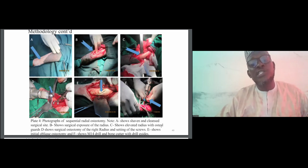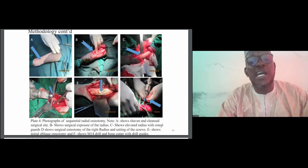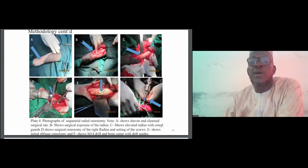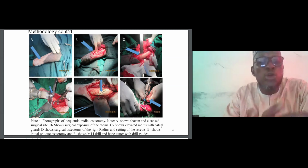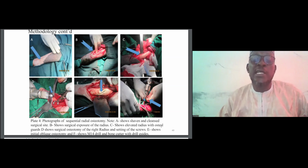Now, what happens here is an osteotomy on the radius and ulna of sheep orthopedic models. So in A, you see where it has been aseptically prepared. We shaved and aseptically prepared, draped, and ready for B, which is the skin incision, and then the bone itself to be exposed. So that's the radial bone in C exposed. So we use the M14 drill as an osteotome to separate the bones or to have a fracture discontinuity in the bone architecture. Then that is in E, showing a sample of it.